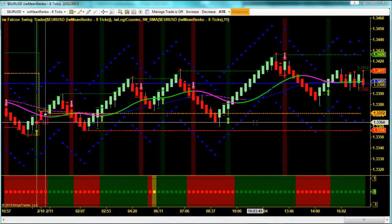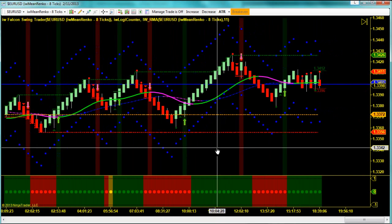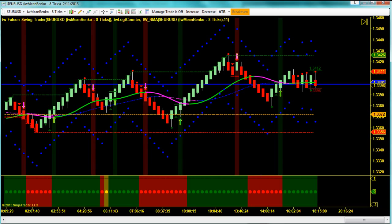All right, there we go. What we have is that same line. You can see 1.34 is right here, and so we would be looking on the Falcon, for example, for a buy signal that's above this line, or a sell signal that's below.